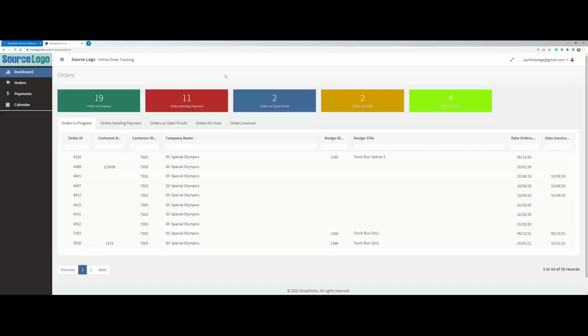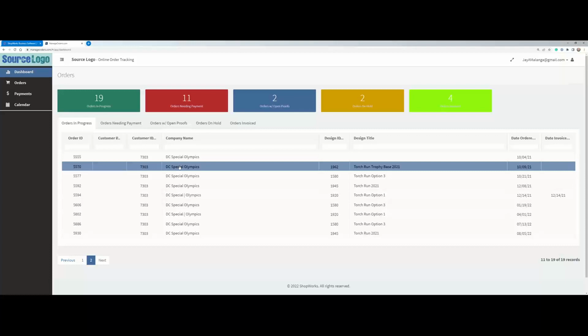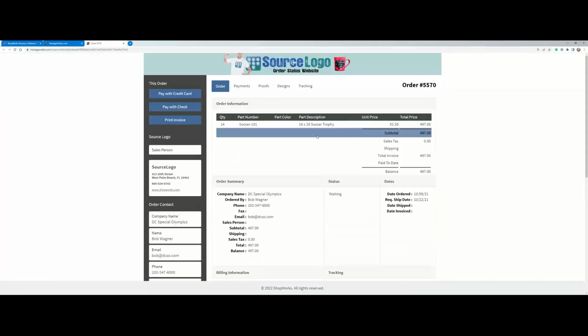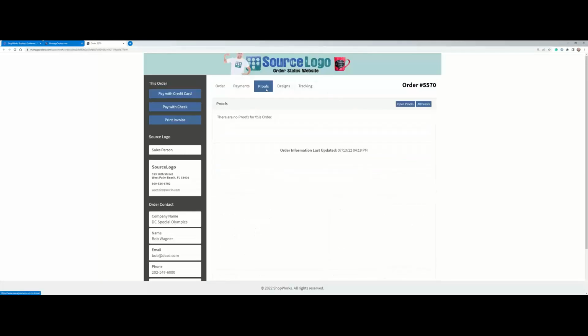My customer can log in and they can actually see their order information. So they can click on the different tabs here. They can see the orders. They can click on an order, and when they do that, they can see all the details of the order, how much it cost, etc. They can see payment information. They can see proofs, designs, tracking if you're doing UPS shipping or FedEx shipping. So the customer can log in and see all this information, and you can customize this.